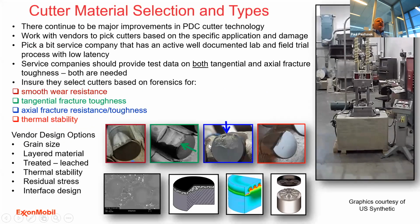Okay, keep going. So material selection, from a vendor standpoint, we can look at smooth wear resistance. If you ever see any of that, let me know. It's kind of rare. We usually do fracture toughness, and we look at this tangential fracture. This is my number one thing today. This is what I see more often than anything else, this tangential fracture failure, and I select cutters primarily for fracture toughness. We do see axial fracture toughness as spalling events.